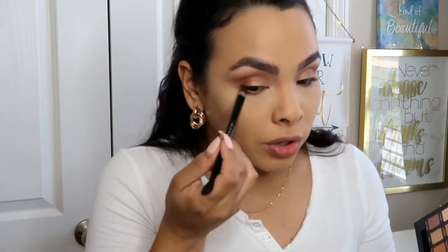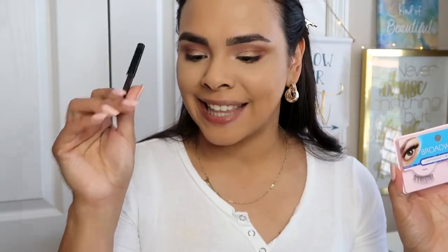I'm just gonna go into Sienna. I'm gonna put it in the outer corner, just like I did in the top. So I am gonna go ahead and apply my mascara, lashes and eyeliner off camera. For today, I'm going to be using the Broadway lashes that you guys saw in my haul, and for eyeliner, my NYX Slide Glide. And for mascara, I'm going to be using the Ulta Beauty Plush Drama Mascara. So I'm going to do this off camera, and I'll be right back.